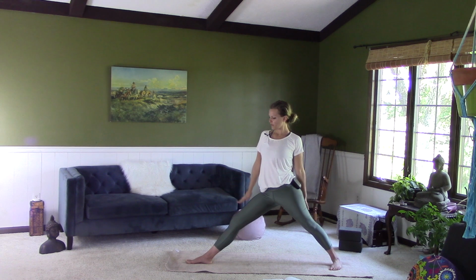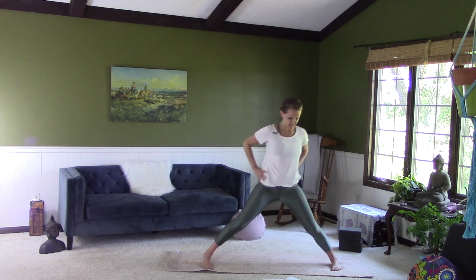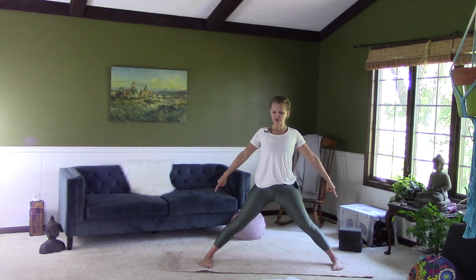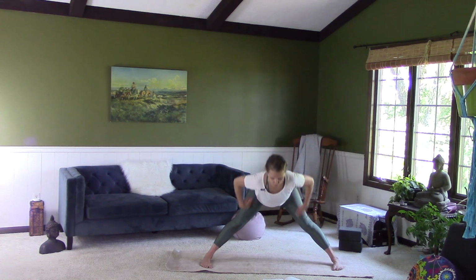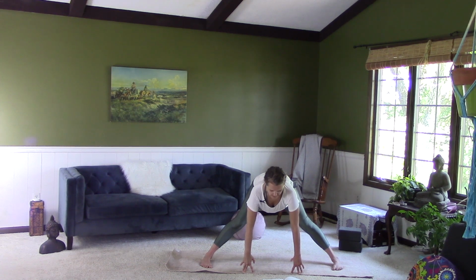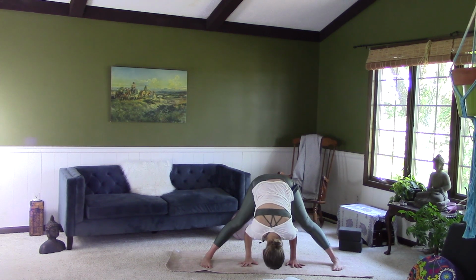Exhale, let the arms float down, turn the foot in. Hands to the hips. Inhale, big shoulder roll. Make sure the outside edges of the feet are parallel. Exhale, fold. Hands to the shins or the ground. Inhale, lengthen the spine, and exhale, fold.